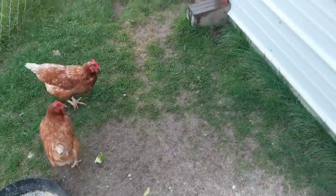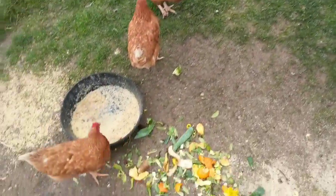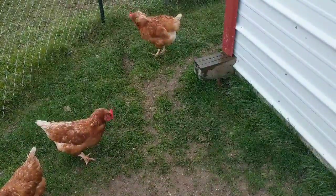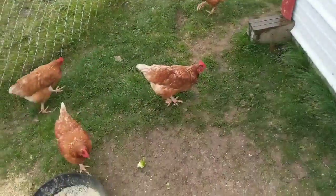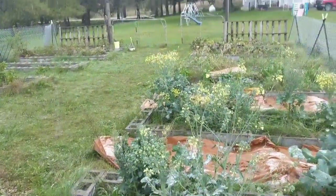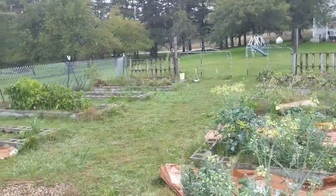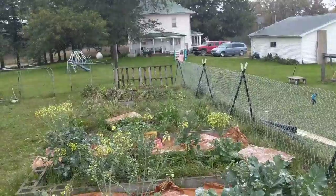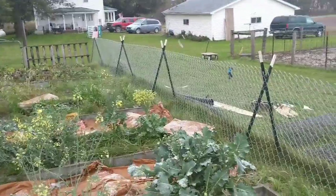As you can see, the old ladies are not coming out. Those old ladies are still in the coop, and I'm assuming as soon as it started raining this morning, they weren't coming out. So you can kind of see it's coming down nicely. We have a nice coating on our vehicles over there. So we'll see how this goes.